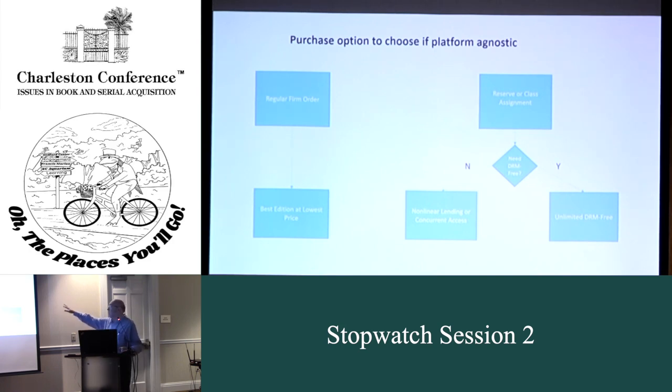The other side of this is a decision tree based on whether it's for reserve or for a class assignment, in which case you really are anticipating multiple users perhaps at the same time, and you really want to avoid the turnaways. If you don't need DRM free, if you can get the non-linear, linear, concurrent access, which is basically the same thing, the turnaways for those are again very, very low. Three uses are practically no turnaways.